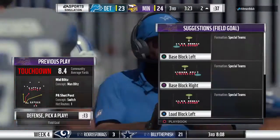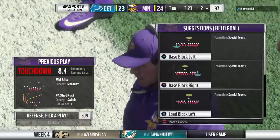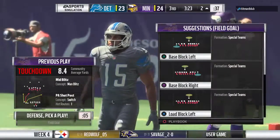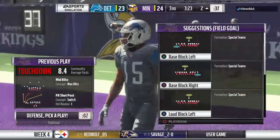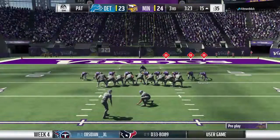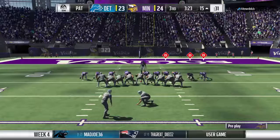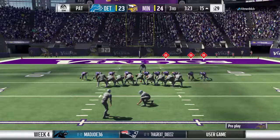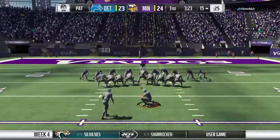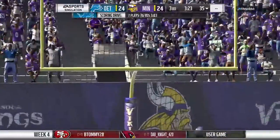Golden Tate, his 4th touchdown on the year. And the Lions are an extra point away from tying this thing up. Now Prater to add the PAT. And that will tie our game here in the 3rd quarter.